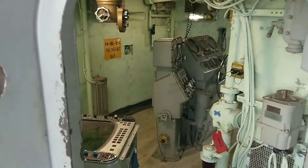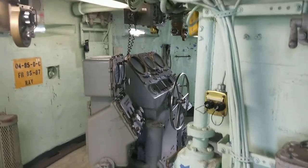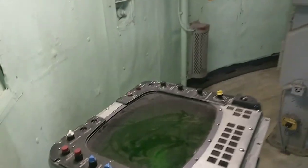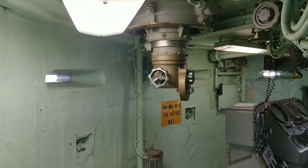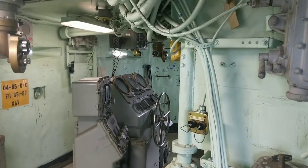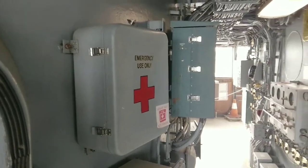Now I'm on the port side of the conning tower, and you could see more equipment. This was built in the early 40s, so this is what a battleship looked like during World War II. There's the periscope. And once again, there's the ship's wheel to steer and navigate the ship. And I'll show you more equipment. Once again, there's the hatch on the port side, another thick hatch right there. And this is equipment right behind the conning tower.